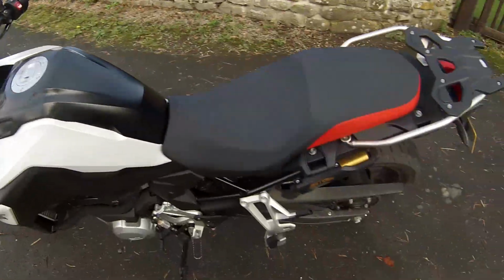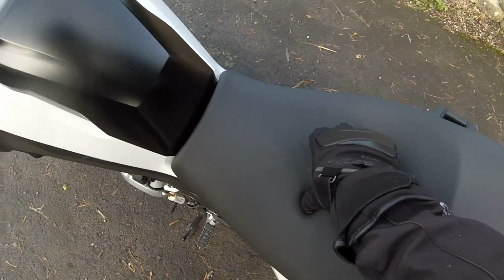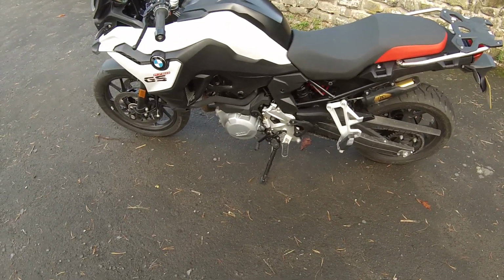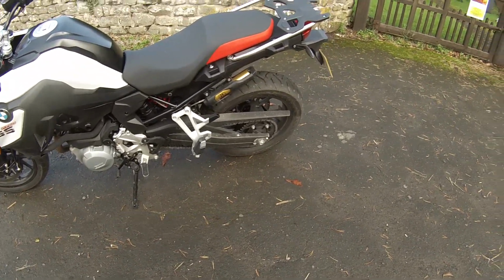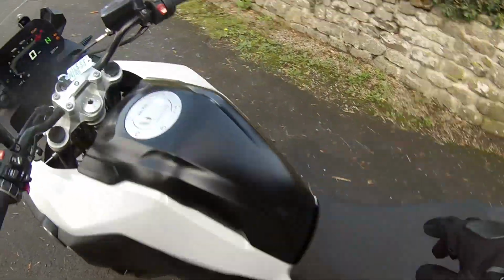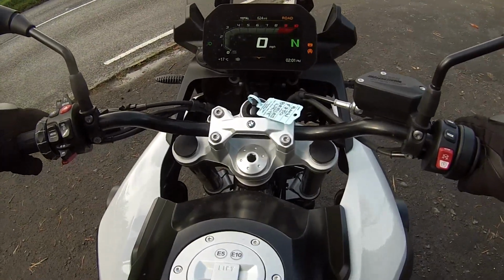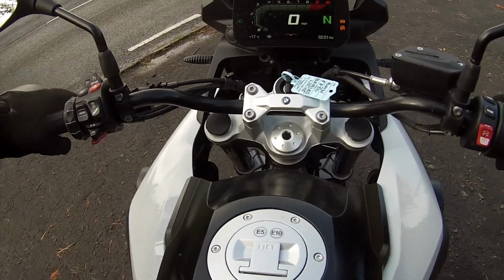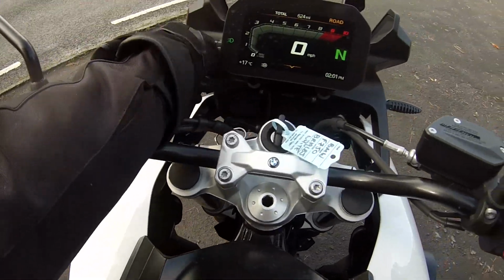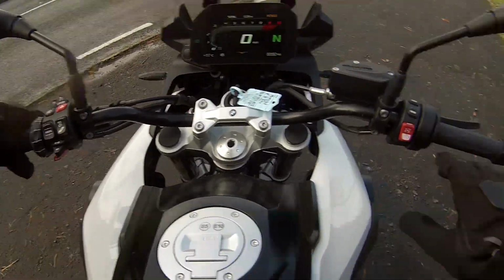Very nice. Like I say, it's comfortable. The seat is hardish. Feels hard when you're on it, but quite comfortable. Like I say, it's not too high, and this isn't a lowered version. Yeah, side stand's nice and easy to find. What's that? 12 volt. Don't have to do the clutching, but I always do.